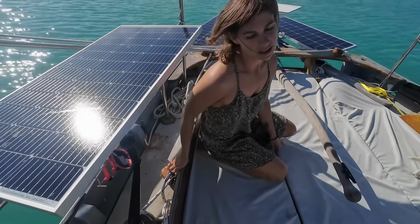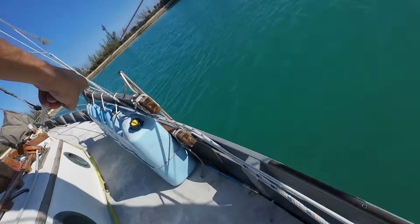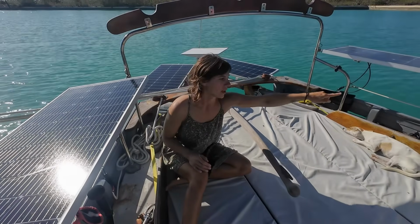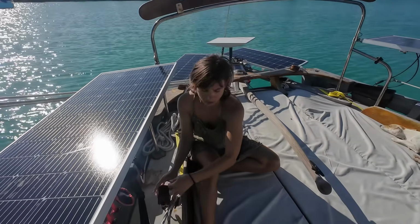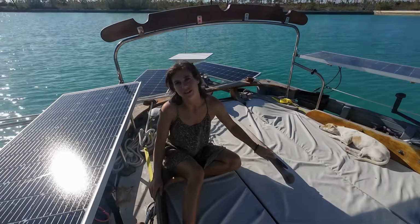Sheet to tiller is when you take a jib sheet or whatever sail you're using, the sheet that has tension on it, and run it. So if the sail were out on this side, you would take that sheet and bypass the winch. You would run it through the block and cleat it here. And then on the windward side, you would have a bungee that would counteract that.